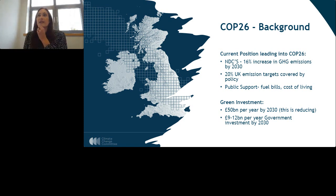So the first point: the UK's number one role in hosting COP26 is to negotiate more ambitious global climate targets. That's in the form of nationally determined contributions, which is really about countries setting out their efforts to reduce emissions. And actually, the latest UN analysis of those NDCs suggests that we're on target for a 16% increase in greenhouse gas emissions by 2030.